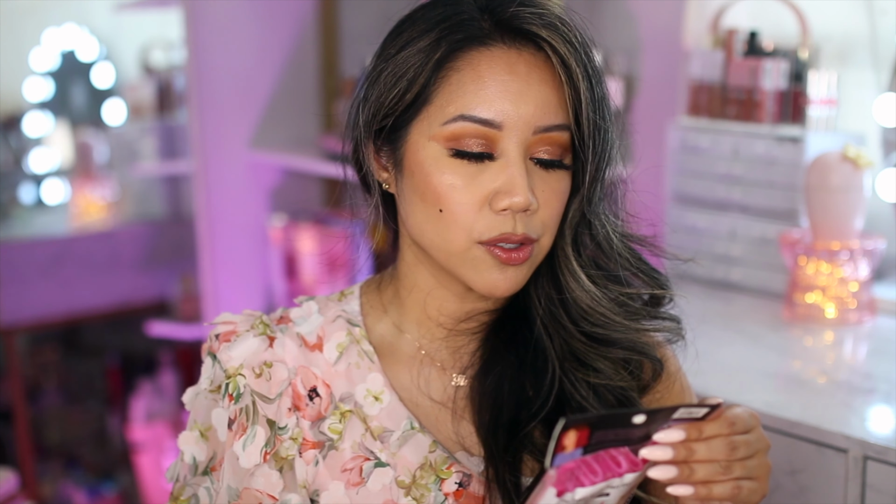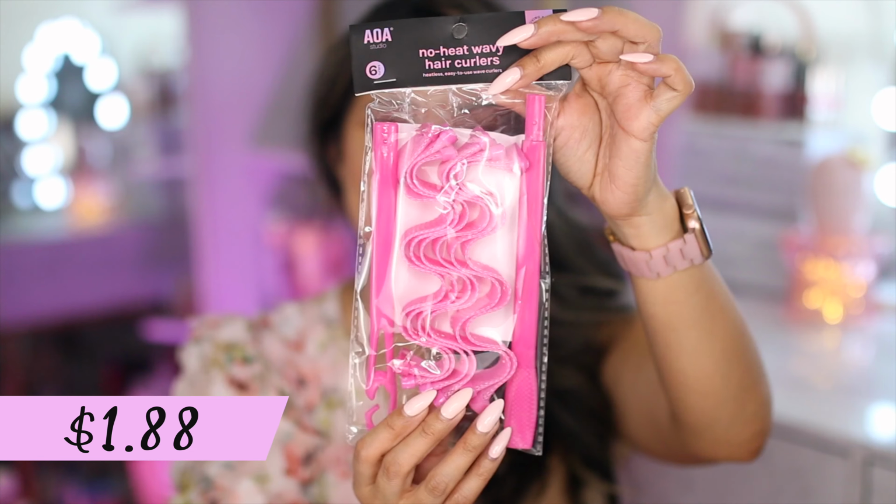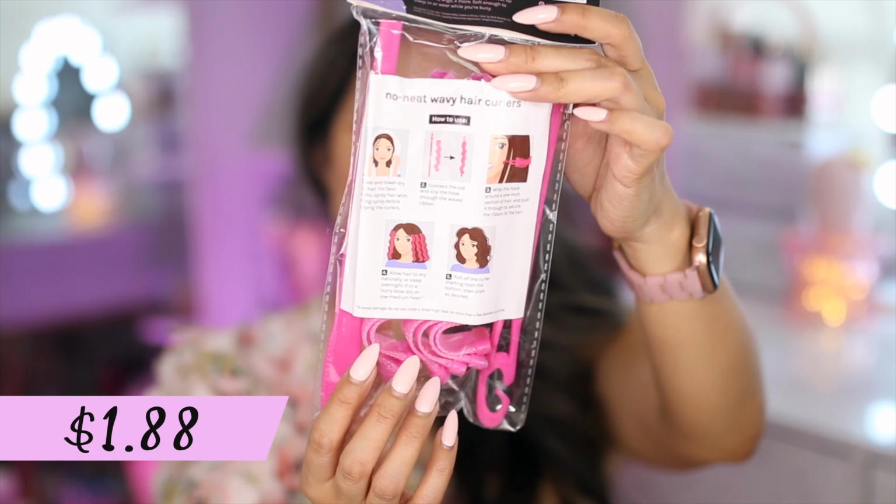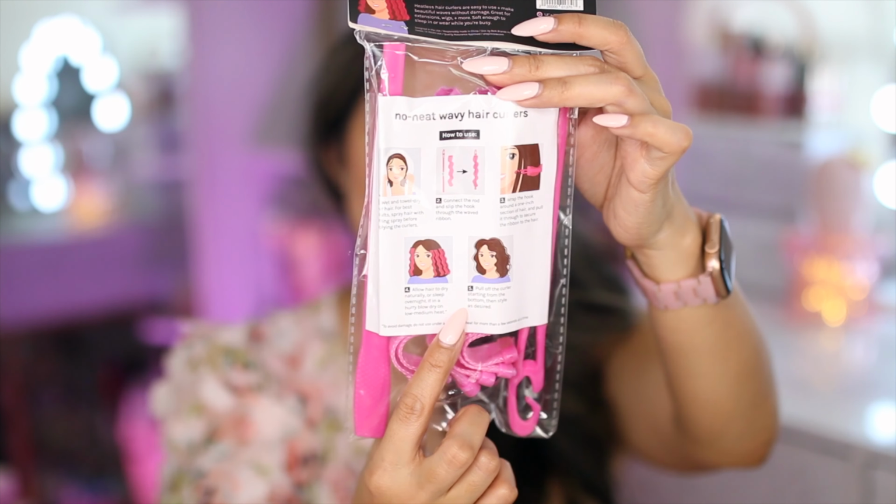And this one had me very intrigued because I did see a reel on this. It's the AOA Studio No Heat Wavy Hair Curlers. Heatless, easy way to use wave curlers. And this just had me very curious if it works. Here's like a little preview of what it's supposed to do. We'll definitely be filming a video on this.